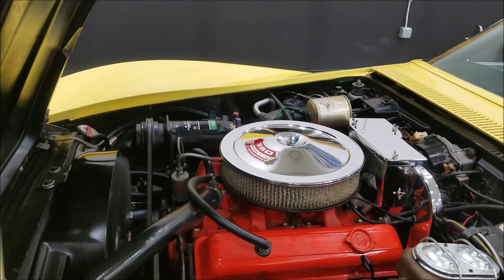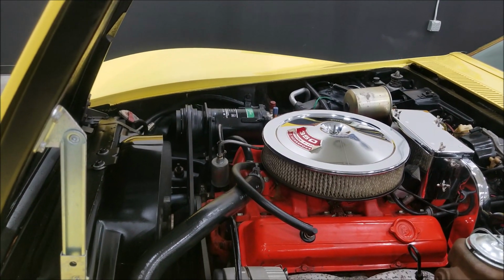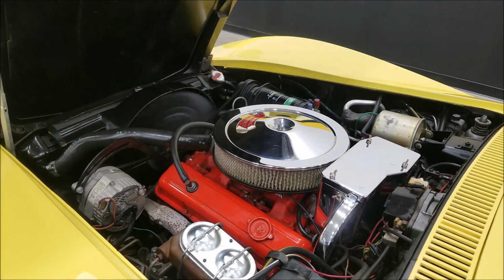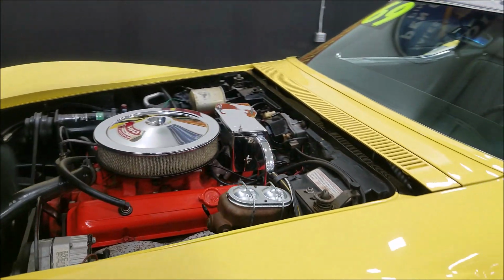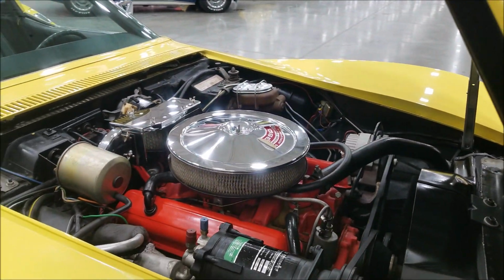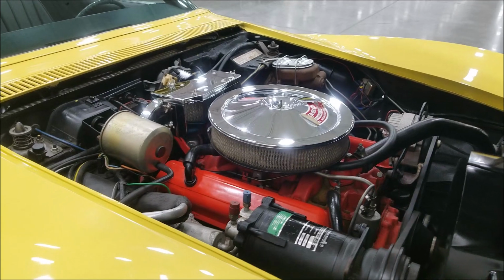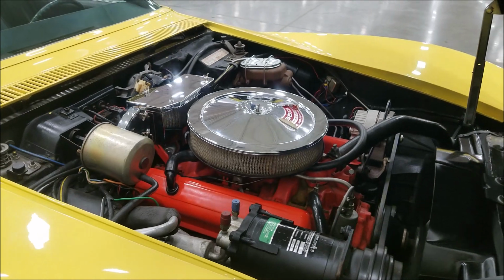So 350, 300 horse, numbers matching, original engine, AC car. We do have technicians in our back shop. They do an inspection on these. They set the air, and it did blow cool. Power steering, power brakes, AC, 350, 300 horse, paired with that 4-speed manual transmission. And no crazy cam, nothing like that. This way you'd expect this thing to run in 1969 like it came off the showroom floor. Although it appears the AC has been updated from the R12.